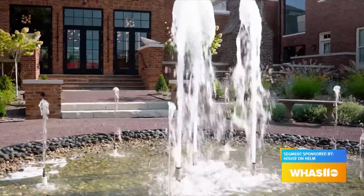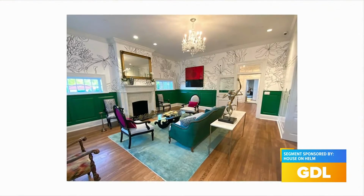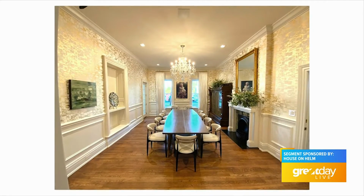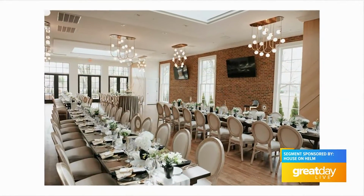You know what I love too, just about learning more about the house on Helm. You're honoring the history, you're making it modern and eclectic, and you're also making sure that you're sending a message. This is an inclusive space. That's very important to you. It is. We want the community, everyone in the community, to feel very welcome here.